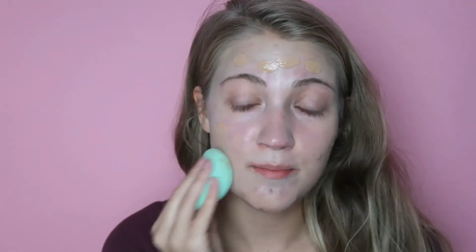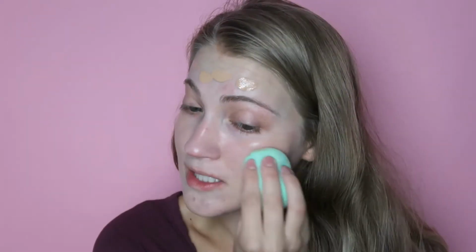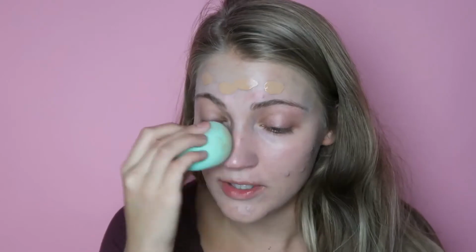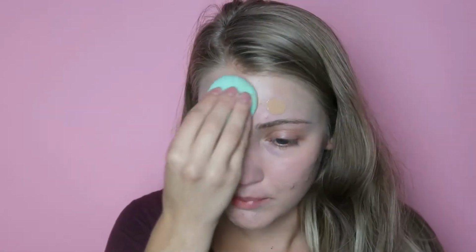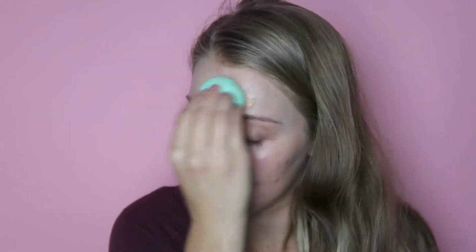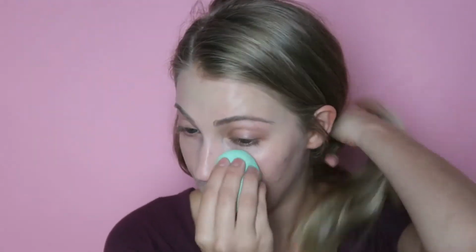This is supposed to give a medium to full coverage, and personally, because I do have those breakouts and hyperpigmentation, I don't find this to be a full coverage, but I do think this is definitely buildable to a medium coverage. Honestly, it just depends on the type of skin that you have. You might find that this is a full coverage for you, but because I do have quite a bit of marks and hyperpigmentation on my skin, I just don't feel like I can really get a full coverage with this one, but it does look so pretty on the skin.